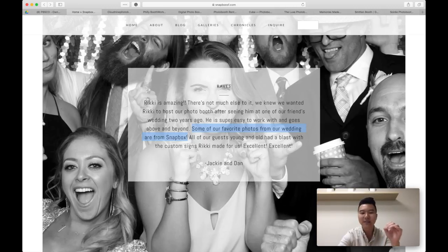If we were to take this just to one sentence, I would have it in the highlighted section right now. Some of our favorite photos from our weddings are from Snapbox. That's all they need to hear. All the customer needs to know is that, okay, there have been some five-star reviews about Snapbox SF. That's great. That's comforting. I know I can book them, right? You don't need to do the whole shebang.